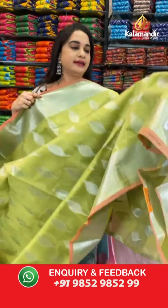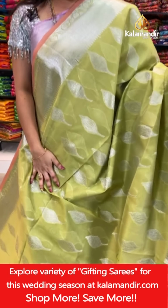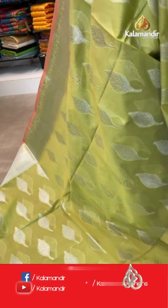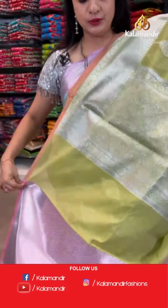Yes, let's see another saree. Wow, again we have got light pastel green and baby pink color combination. That's a very familiar one. And you can check the body with the leaf motifs. And this is the border, self color with zigzag waves. And that's the beautiful pallu.